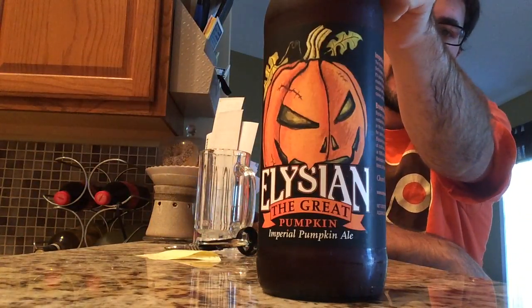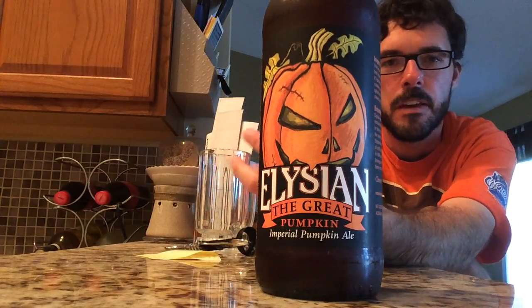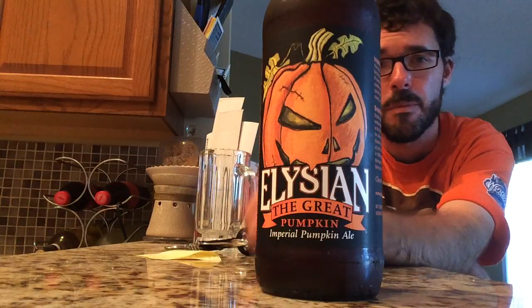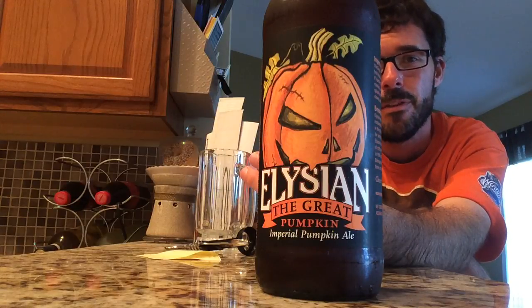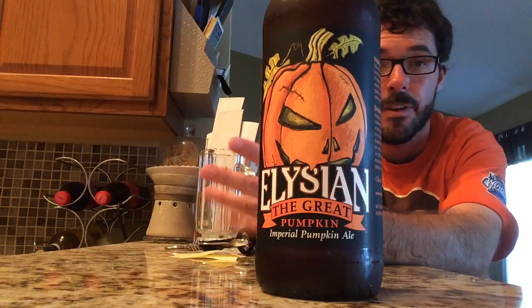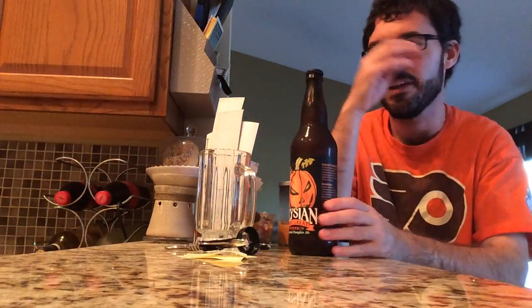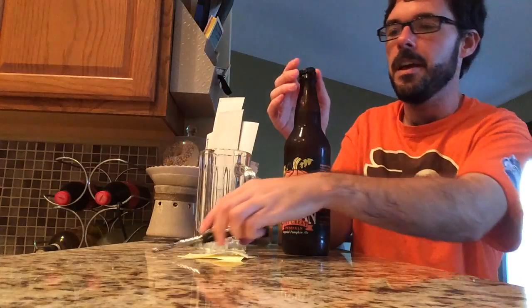I don't see any indication that it has any association with Peanuts. Of course, with the Great Pumpkin and the Halloween Charlie Brown special, that's exactly the first thing that comes to mind when you see the Great Pumpkin Ale. They must have a deal going on with Peanuts, but apparently no. And I guess there haven't been any lawsuits for copyright infringement naming this the Great Pumpkin. I guess Charles Schulz never copyrighted it back in the day.